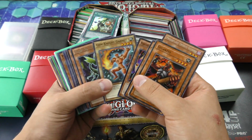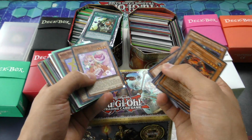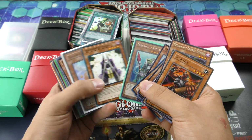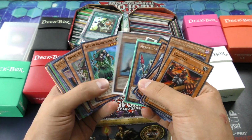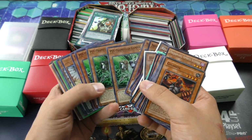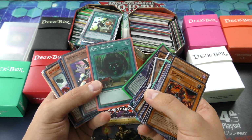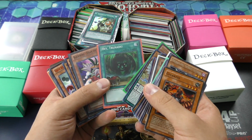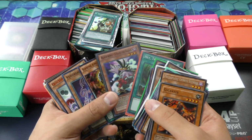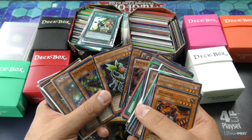As we move through these, the cards are just gonna get more and more expensive, especially when we start getting to these deck boxes, and of course the binders. Those are gonna be expensive cards. Rescue Fruit. There are a lot of mixed cards in here though that have a good amount of value. Alright, here we go. Actually, I don't even know exactly where these are sitting right now. The card prices have been fluctuating so rapidly lately. It's pretty crazy, to be honest.